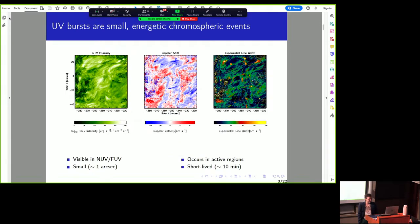UV bursts, or ultraviolet bursts, are small, short-lived energetic events that are visible in the near and far ultraviolet. They occur in the active regions of the sun. Imaging data, as we see here, shows UV bursts as small, compact brightenings. On the left, we have intensity, and they're the brightest objects that you see in that map. On the right, we see that they are also accompanied by a broadening of the exponential line width, and by areas of extreme redshift and extreme blueshift adjacent to each other, which is suggestive of bidirectional flow and possible magnetic reconnection.